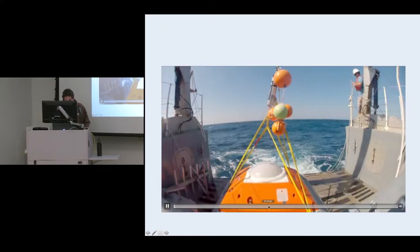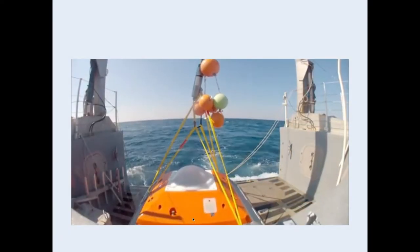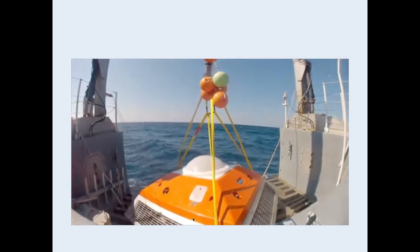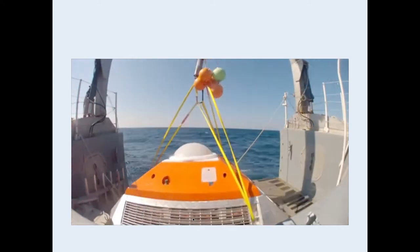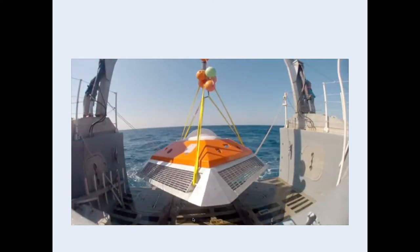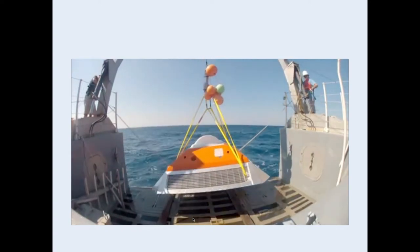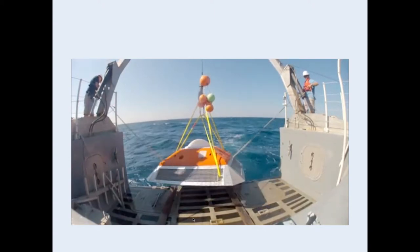This is what it looks like. The instrument is sitting inside this pod. That orange part pops off and comes to the surface with a line that's attached to this bottom part. And so that's how we get the things back. This rig up here is an acoustic release, so we'll pay out 1,000 meters of line, and then when we think it's near the bottom, we fire that release and it drops that thing on the bottom.